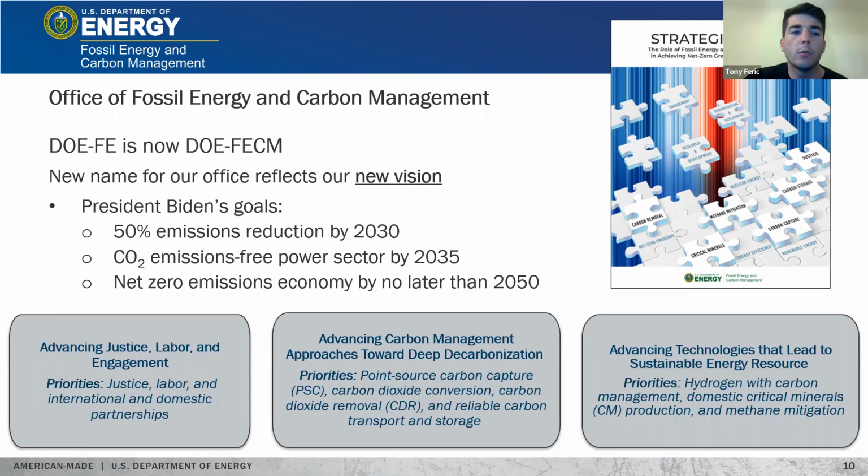And this is to be in alignment with different initiatives set forth by President Biden, which are shown on the slide. So quickly, this includes 50% emissions reduction by 2030, CO2 emissions free power sector by 2035, and net zero emissions economy by no later than 2050.